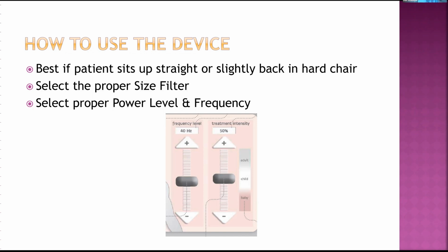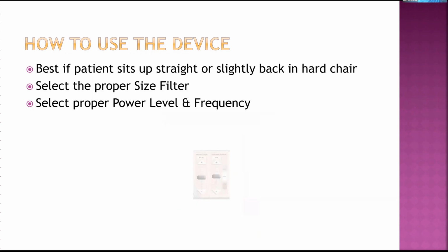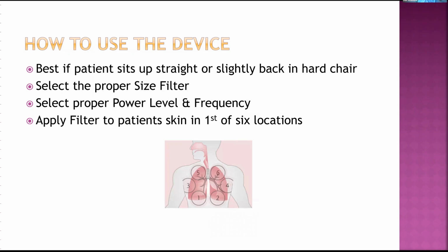So that's something you can play with if you ever get a frequencer in front of you. When we get that maximum vibration effect, or Darth Vader effect in the voice, whatever you want to call it, that's where you are at or close to the resonant frequency. Once we do that, it's as simple as applying the filter to the patient's body.